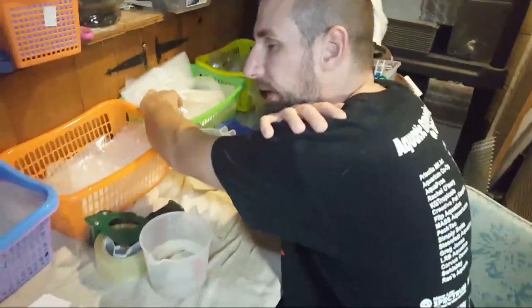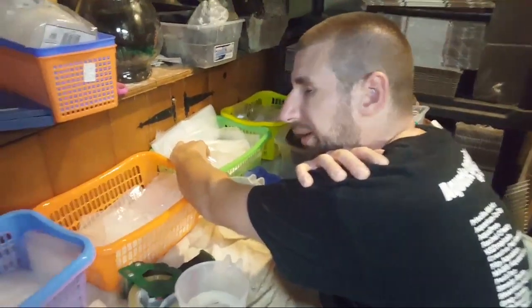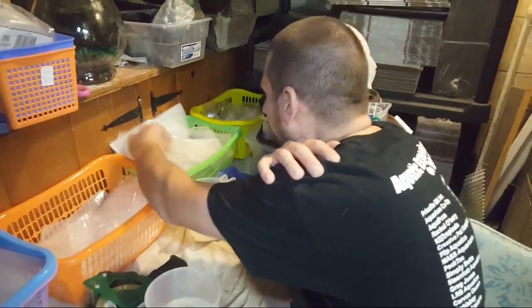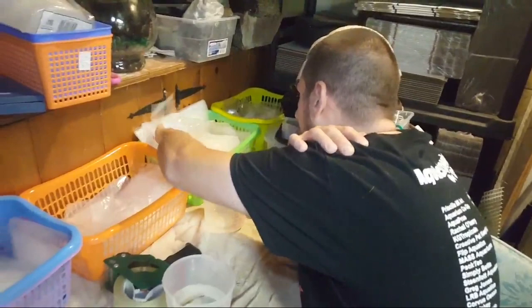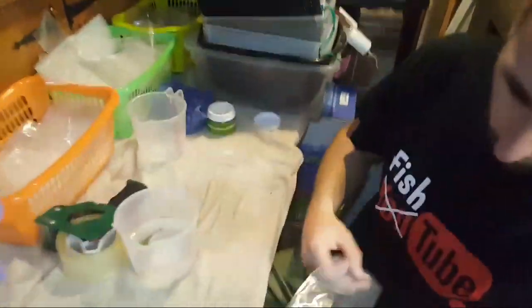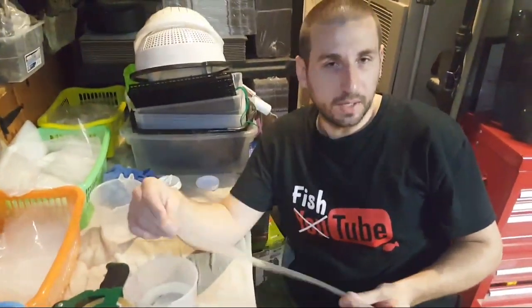between the 4x20s, 4x16s, and now for larger guys like this, I don't have the size I need, so I'm going to have to utilize these bags here. So yeah, these are a little bit thicker. You typically don't have to worry about bristles puncturing the bag.